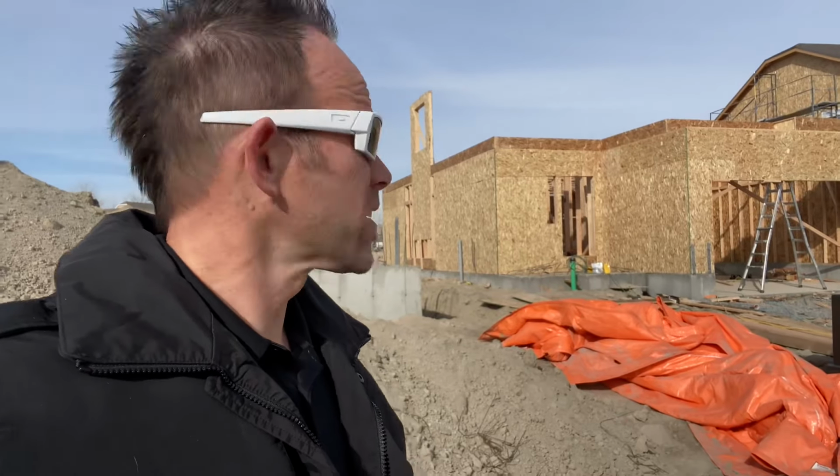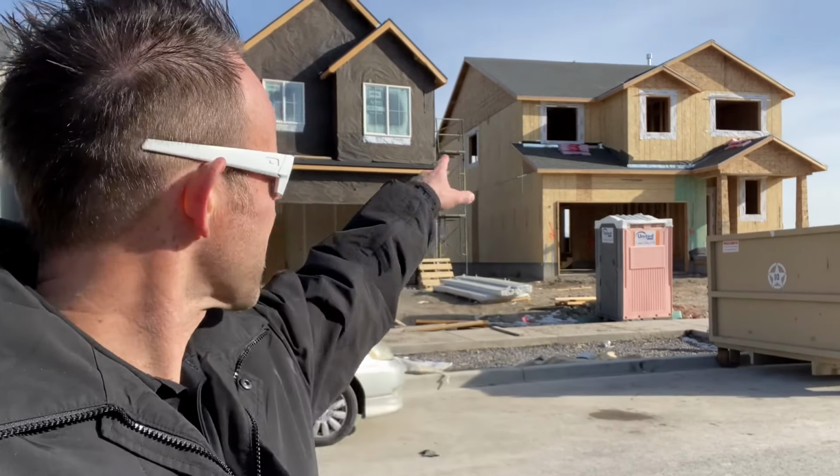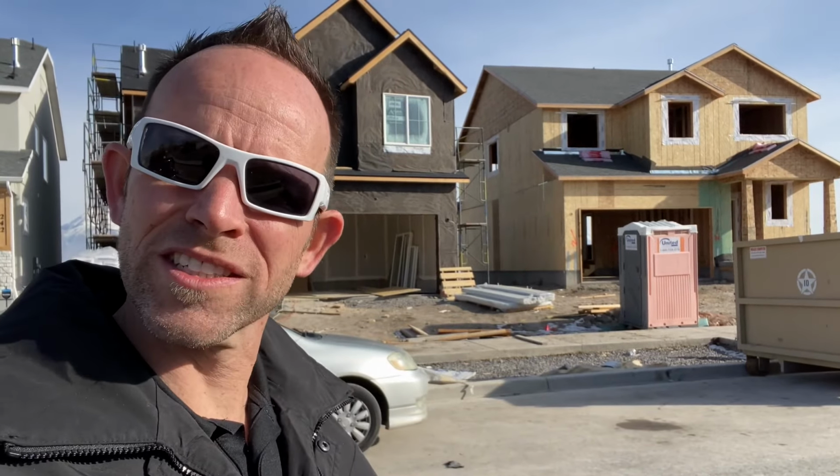Number 12, the framing begins. The time needed to frame will vary depending on the size of the house and the number of framers assigned to the home. The framer should be able to complete an average size house in 10 to 14 days. Number 13, the main electrical panel for the home is installed on the exterior. Number 14, if you can see here behind me, the roofing is installed.